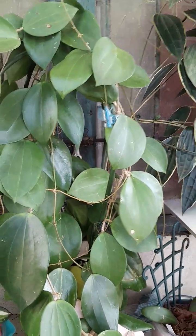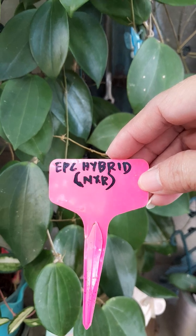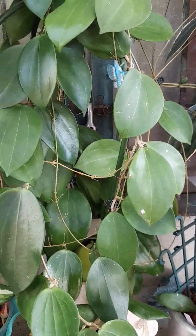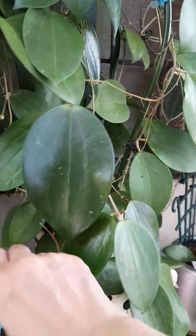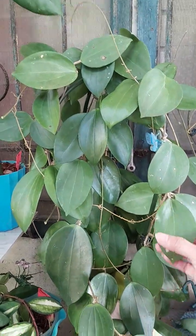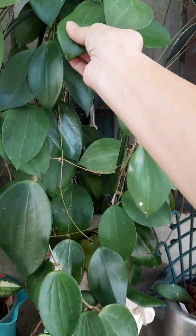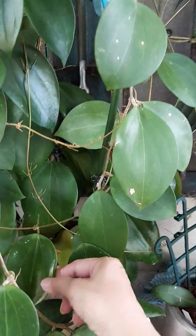My next one I'm going to show you is this bushy Hoya. Her name is EPC Hybrid NXR. I got this on April 23, 2022, and it was a mother plant. It was already big, but now it has grown so big, and this is a fast grower Hoya. The leaves are medium size. They're a little soft. They're not hard. I think this is the biggest one. They're shiny when the new ones come out.